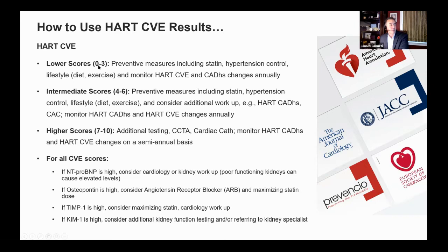Those folks with low scores with CVE, we're obviously going to always maintain prevention, but we want to think about the intensity of that prevention, including statins, as well as other therapeutics that might be used, blood pressure control, etc., the more conventional, lesser aggressive approach. Anyone with intermediate or higher scores, those are folks that, depending on the presence or absence of symptoms, we would tailor the therapy accordingly. For my patients with intermediate scores, I go high dose potent statin.